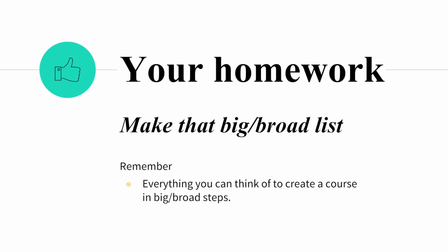So the steps that would go into that, the big broad steps, are record videos, edit videos, then upload to Thinkific, outline in Thinkific, create sales page. Those are the big broad steps, right? There's only 5. They're really big, broad steps, but then tomorrow we're going to break those down even further.